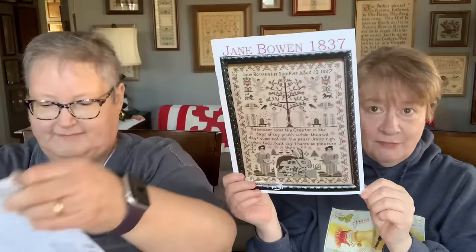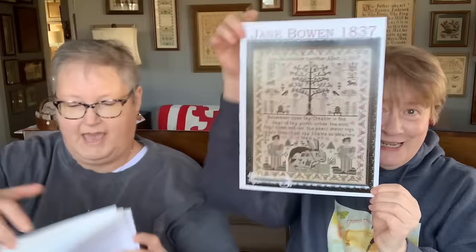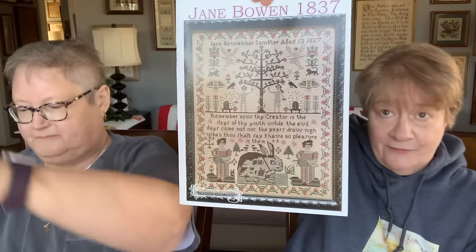Jane Bowen, 1837. You were so excited when this came out. I know. That's my problem, I need to stick to some rails. Okay, this is by Needlework Press. It's genius. It's definitely the very definition of a weird sampler, which I love. And I say that in a positive way.